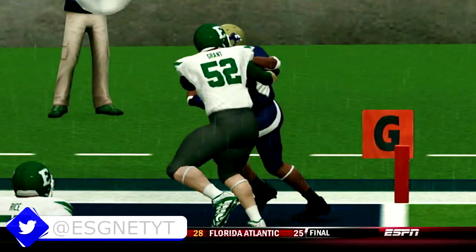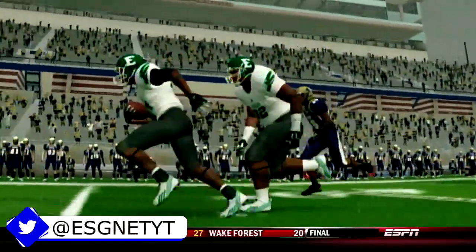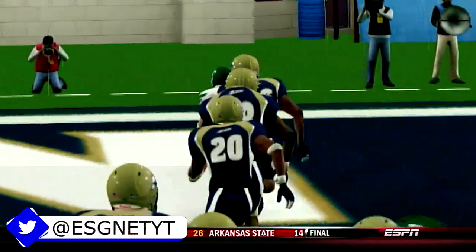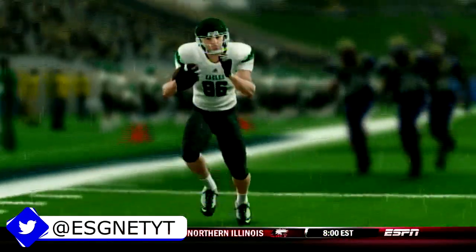I completely understand an offensive coordinator's philosophy. If a play works, just keep going back to it over and over and over again. But you know, something seemed a little unusual about the play calling in the first half here. I know what you're saying. If it ain't broke, don't fix it. Yeah. But if it's money, then put it in the bank and continue to do it over and over.